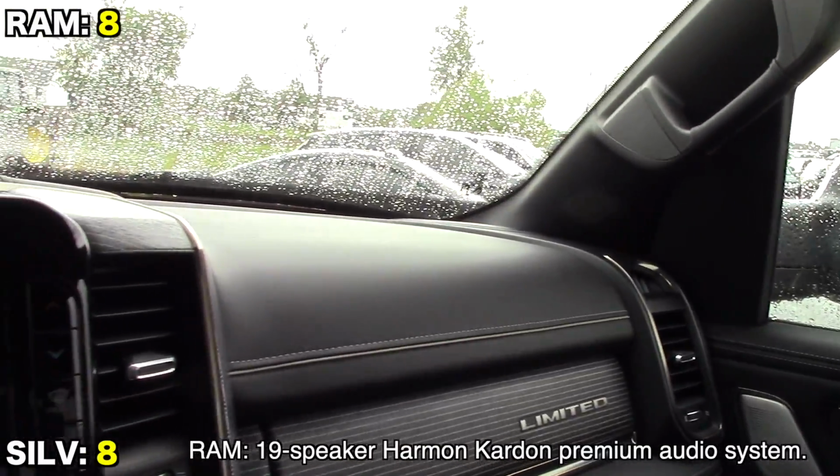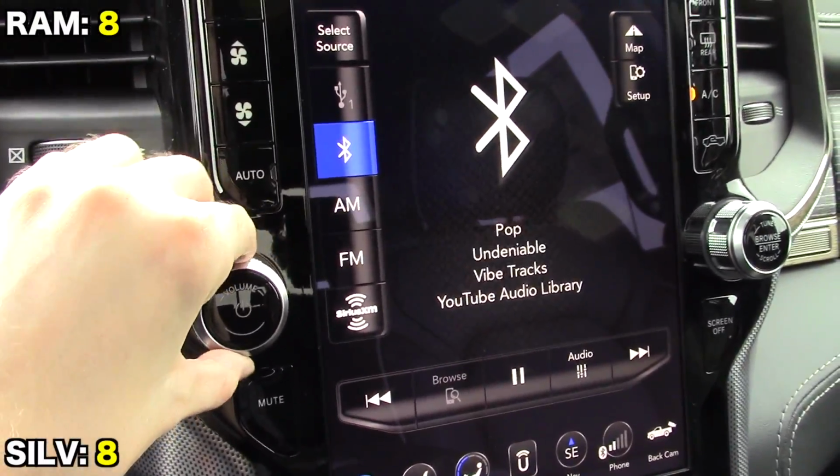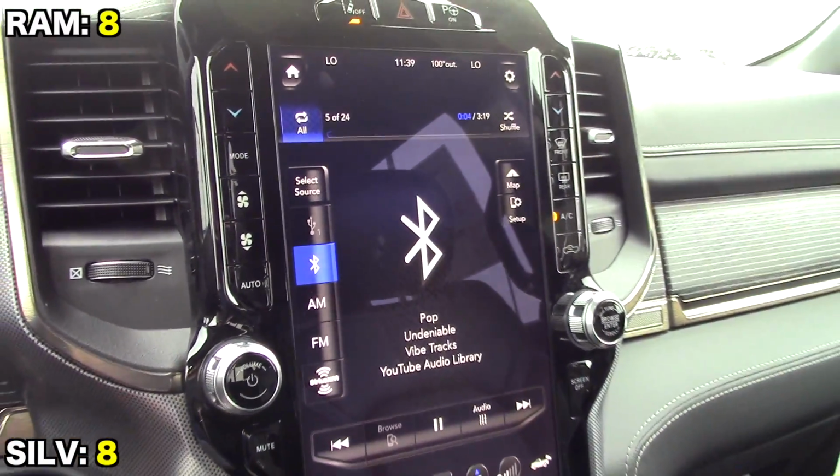I realize the audio samples are not exactly comparable since they were recorded on different microphones, but in real life, the Ram's is just a higher caliber system.